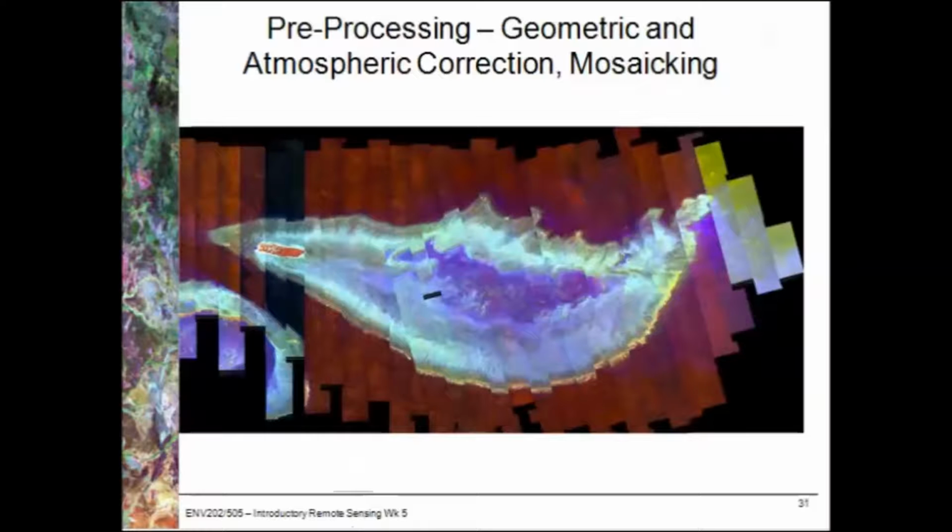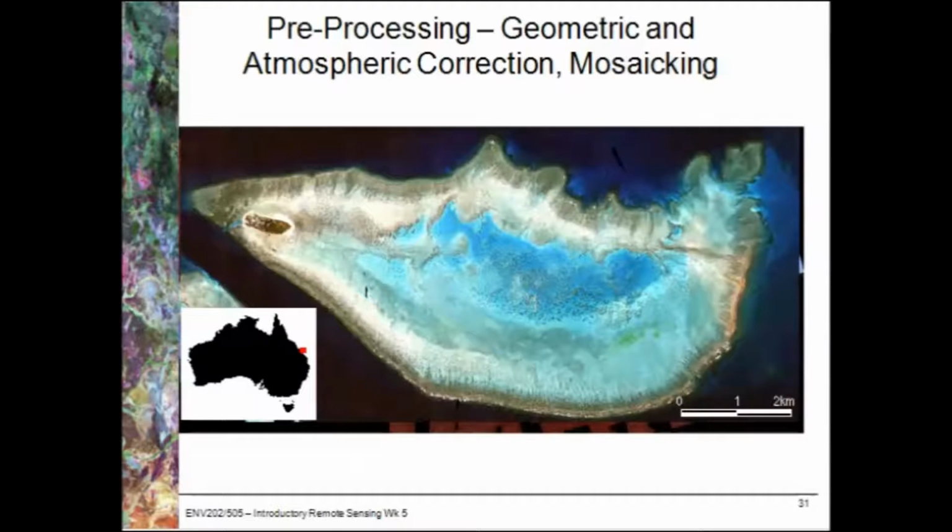Part of pre-processing may also involve mosaicing a number of image strips or squares together. Again, this is the example of Heron Reef, and this is a number of image strips that were taken through the individual flight lines of the aircraft. You can see they don't line up perfectly, and there's also a bit of brightness variation between each of the image strips. Through pre-processing, we've gotten rid of a lot of the distortions to come up with an image that actually looks like this, and it looks much better, and is much better also for extracting information about the individual features.